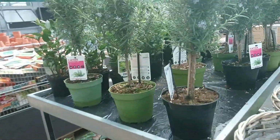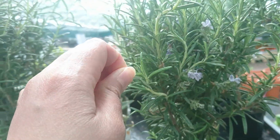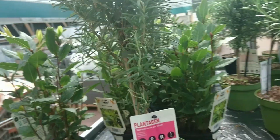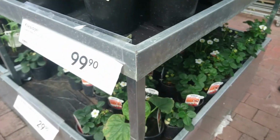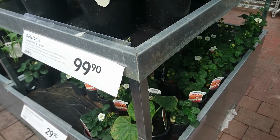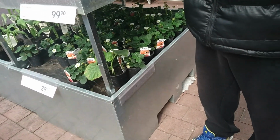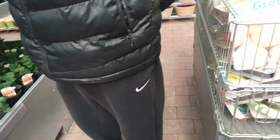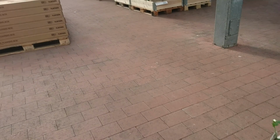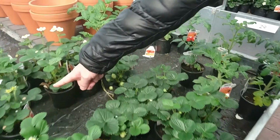And this, oh my god, I really don't think this is for food. Rosemary. Oh, strawberry sweet tea. How much? 29. And that's the more strawberry. But I hope they survive there in the balcony. Look, they already have strawberry flowers.